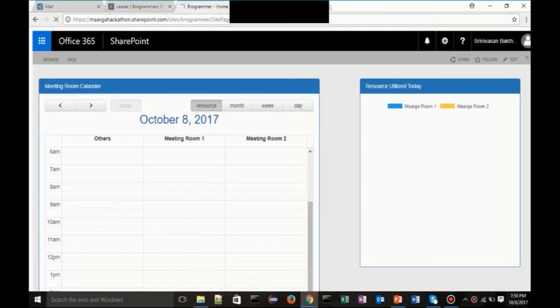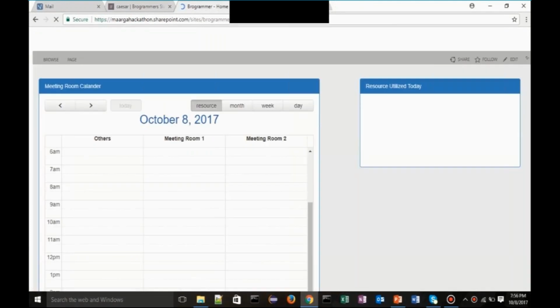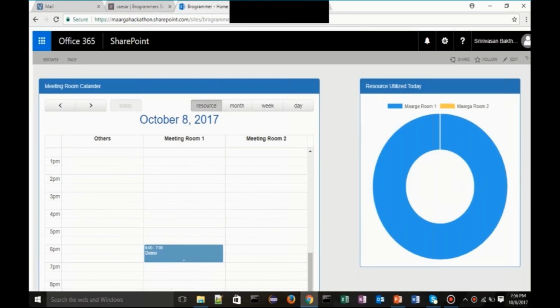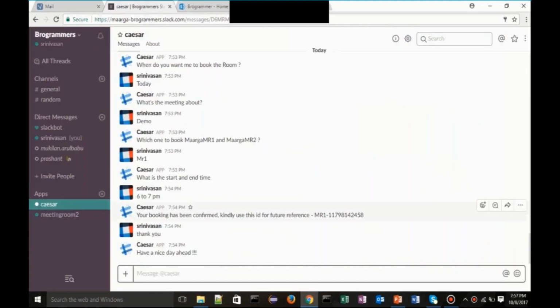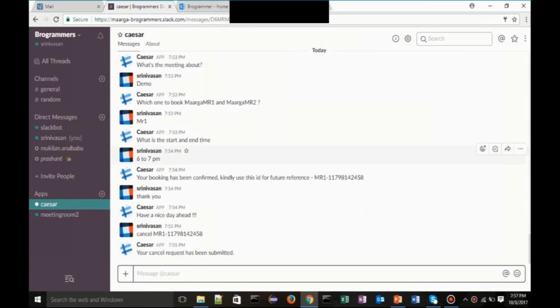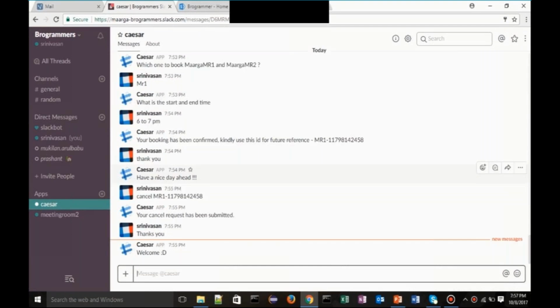So like you can see, we have now reserved a room using this chat bot on Slack, and that reflects within a short while into the SharePoint. This is coming through the SharePoint list, and the UI has been developed custom in SharePoint, but what it demonstrates is the power of how you can, in an interactive way, book a meeting room. Now, there are numerous things that are possible here. You can cancel the meeting reservation with the same sort of interface that you use for booking it. But the point to be made is that it's not just about booking a meeting room.